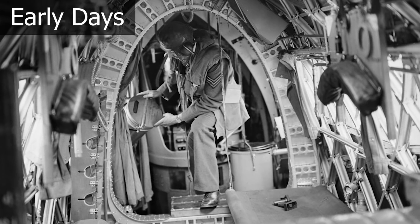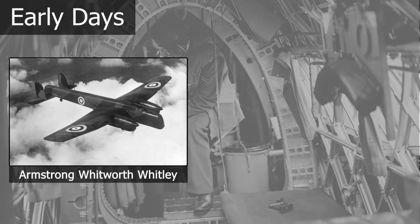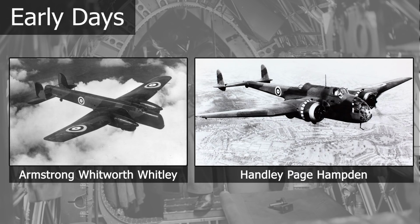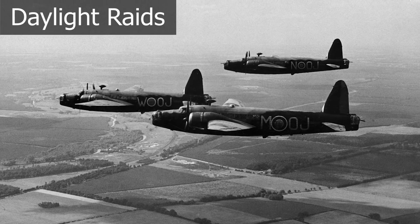typical monocoque airframe. Two other British twin-engine bombers were introduced roughly in the same time span, the Armstrong Whitworth Whitley and the Handley Page Hampden. However, the Wellington would see much more use. But things didn't start auspiciously for the Wellington.